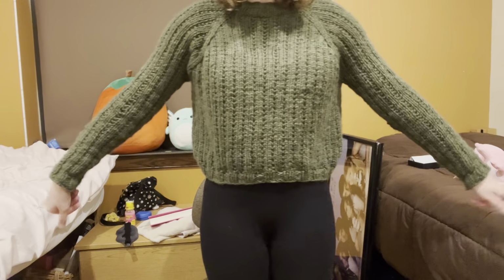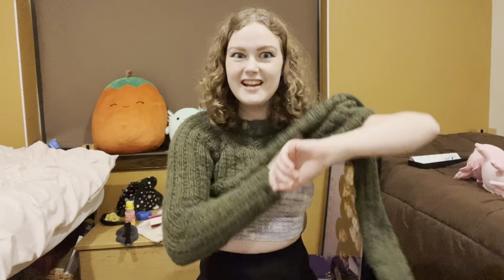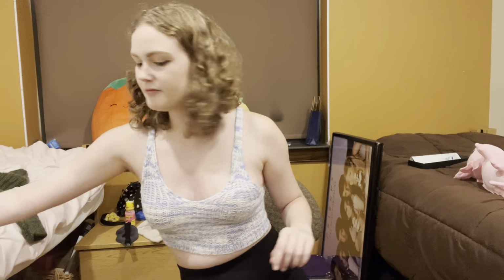But yeah, so this is my first finished object of August. So I'm gonna take it off now because it's really hot. It's about 90 degrees Fahrenheit. So I'm taking that off. So yeah, I don't know if I'm going to try and make that a pattern again. We'll see. I don't know. I'm busy. I'm a college student.